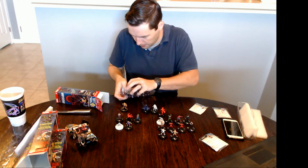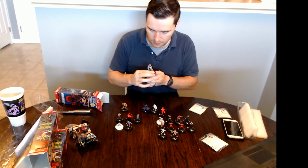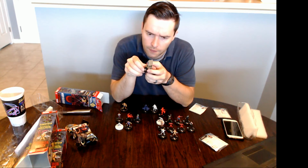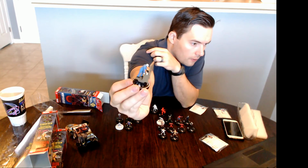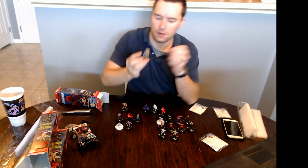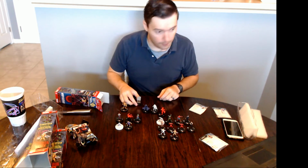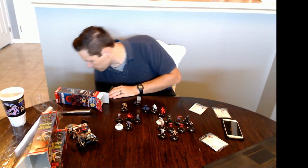And then we got the super rare unique Chameleon. Happy about that. Very cool. It's one of the champions that created this dial. Very cool. Let me just put him in here.